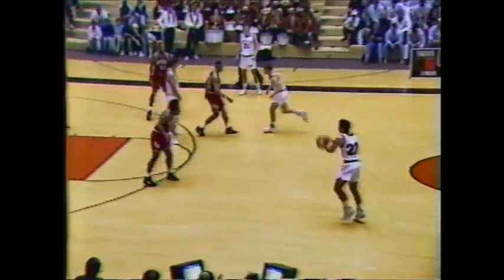Now Sean Jackson settles things down. The senior from Huntington, West Virginia. He's the top returning scorer for Princeton. Averaged 12.7 points a game as a junior.